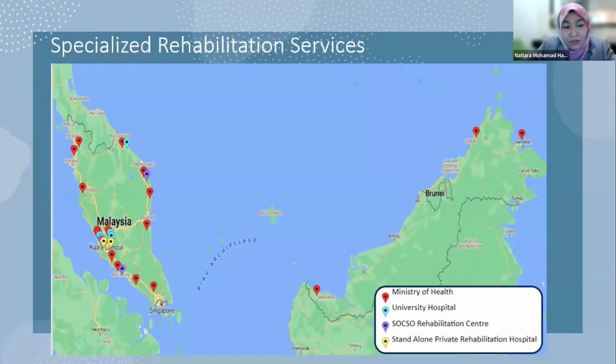So this map depicts the locations of the level 4 care rehabilitation services throughout the country. As you know, Malaysia consists of West and East Malaysia, and it lies beside Singapore, if you don't know. So basically, if you can see, the locations of level 4 rehabilitation hospitals are much more concentrated in Peninsular Malaysia compared to our Borneo counterpart. Most of these level 4 rehabilitation services are provided by the Ministry of Health, university hospitals, SOCSO, and of course the privately funded standalone rehabilitation hospitals.